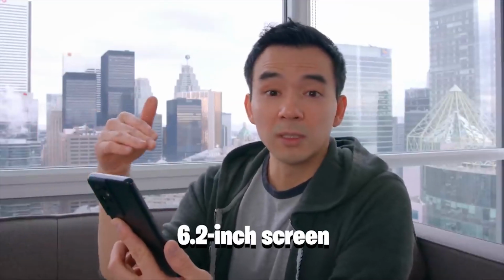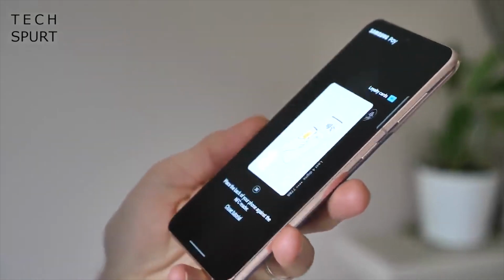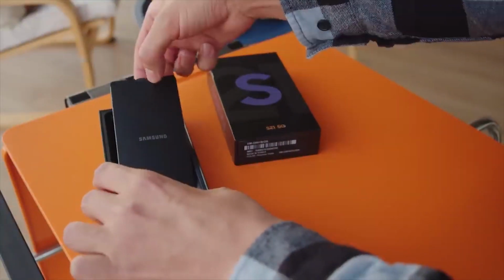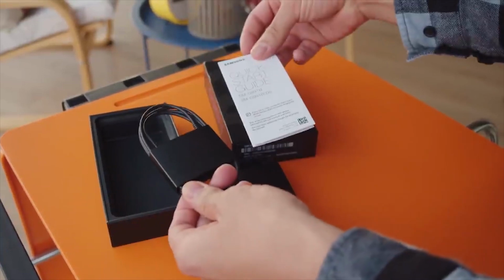It has a 6.2-inch screen that is tiny handheld friendly and doesn't bother with a ridiculous 100x space zoom. You can still get that on their $1200 S21 Ultra though. You're not going to get the S Pen support for sure, but for smooth animations, the S21 still uses a high-end processor and a fast 120Hz screen. The Galaxy S21 is a distillation that ditches the superfluous stuff that most users don't want, but the S21 faces stiff competition in the land of sub-$800 Android phones.